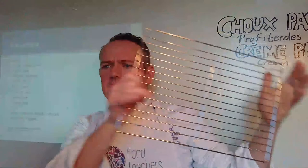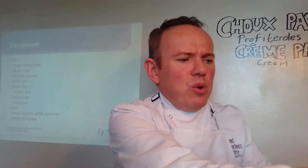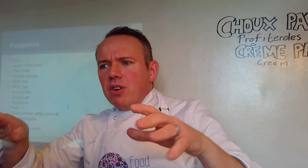Okay, if you haven't got a cooling rack, again, we're not at school, so you might not have all these things. Here's a little tip for you. If you use the grill pan, sometimes they've got a grill pan piece in there, you can flip that out and use that as a cooling rack.